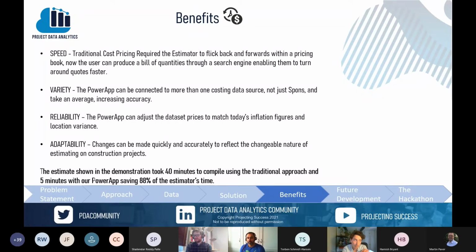So when Spons is published, it's fixed in time, and there are inflation figures which you apply, and location figures which you apply to produce some variance. And so if these are slightly off and you've got a large figure, then your estimate can be significantly off. So again, slightly touching on what I said moments ago, these can be adjusted day to day, like live adjustments, just to increase the reliability of your estimates, to make sure that you're not under or overestimating something when you're submitting a tender.